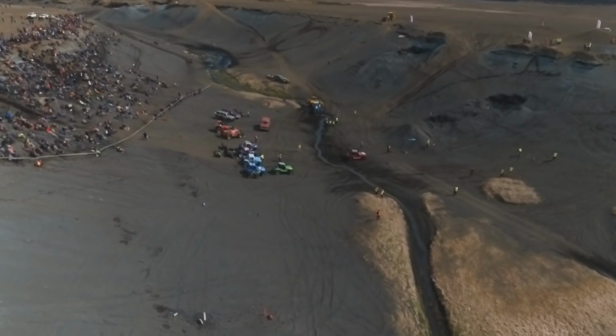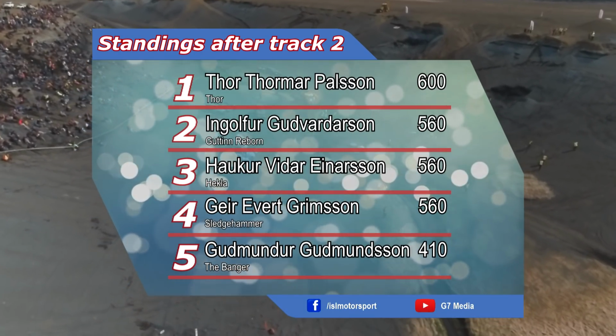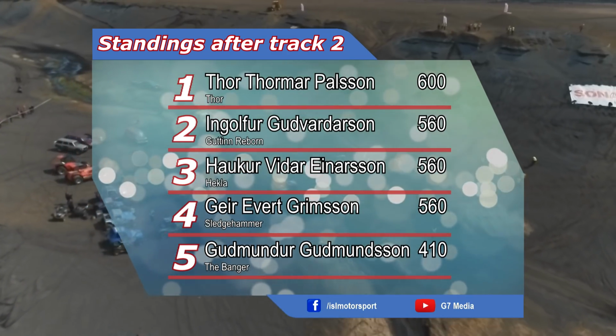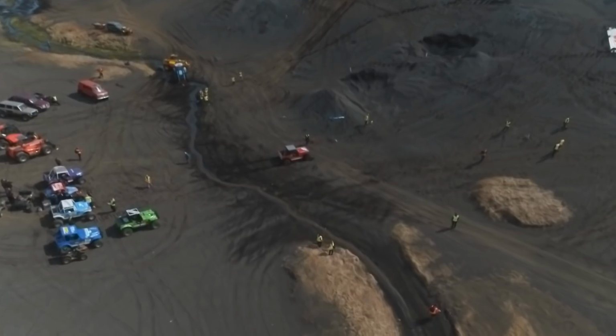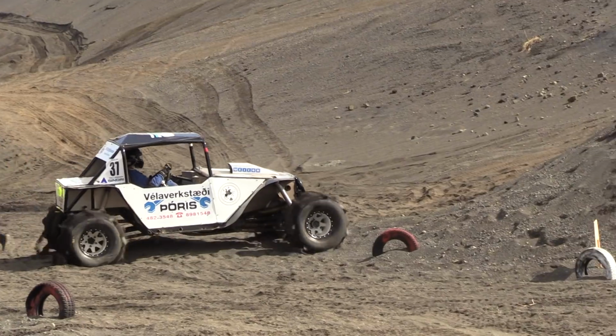Now let's look at the standings after the second track. Thor Thormar Paulsson with a slim lead, 40 points over Ingólfur, Haukur and Geir Evert, who all are tied on 560 points. So the pressure is really on here after 2 tracks in Hella. Now let's move over to the third track.